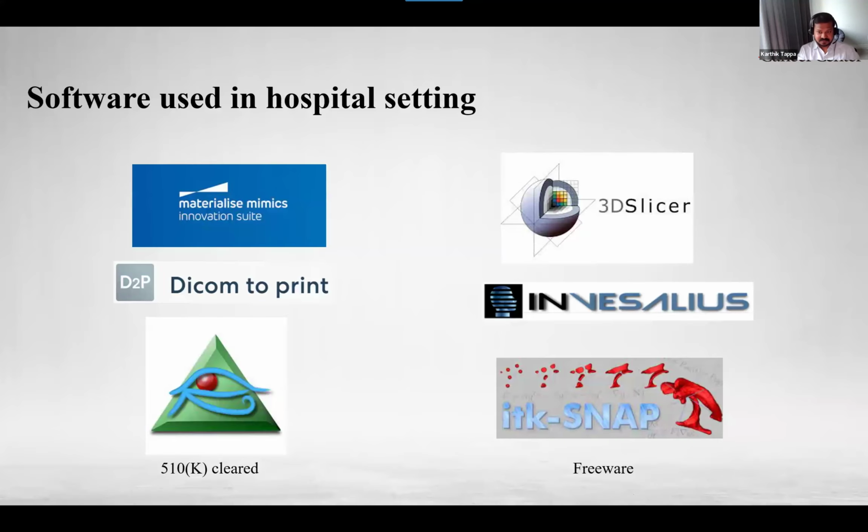And like I was mentioning before, SolidWorks, Fusion, and Maya are designed for automobile industries, aeronautical industries, and animation. But for healthcare purposes, these are some of the most commonly used software which helps with 3D printing. Of all these software, Materialise, D2P, which is also called DICOM to Print, and OsiriX are the three most common 510K cleared software which can be used for 3D printing purposes.